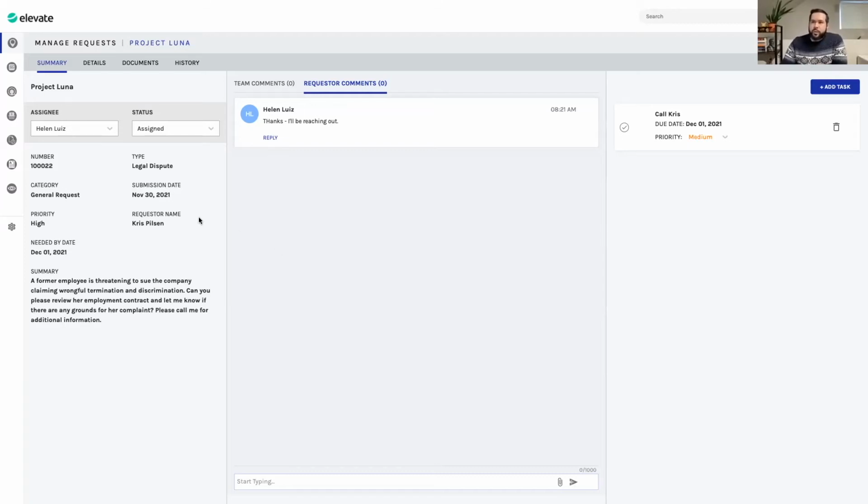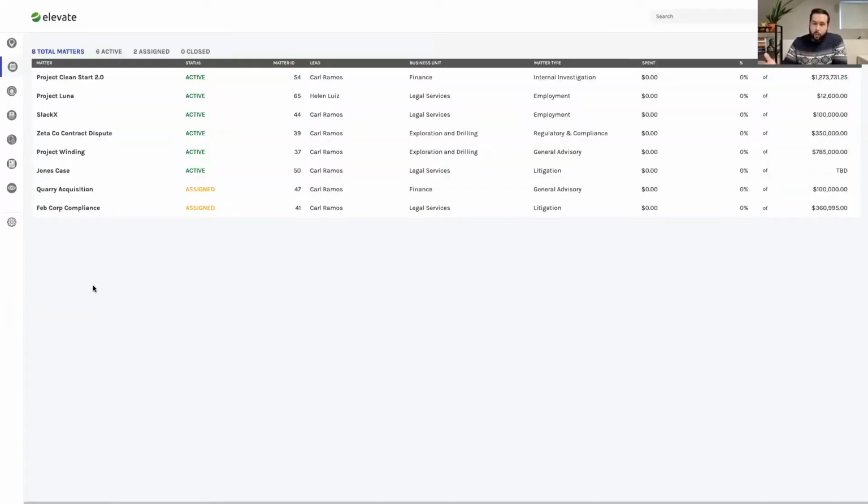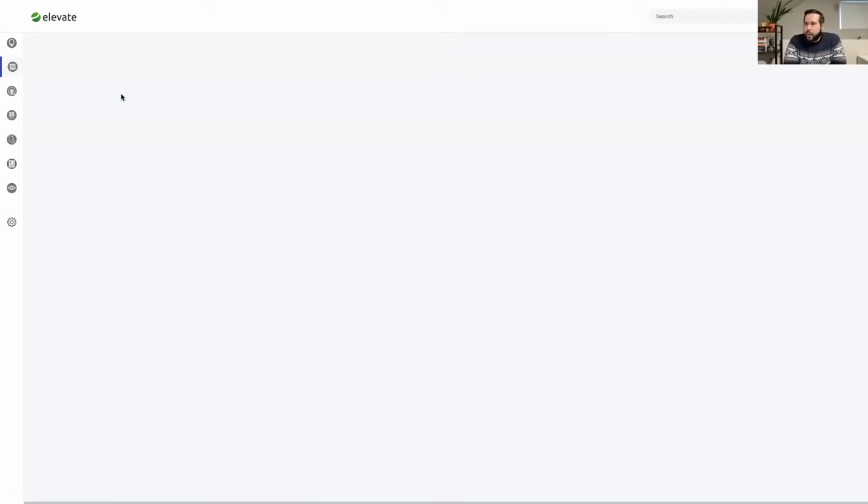Now, let's fast forward and say that, based on everything that's going on, we know this is going to become a matter within the company, and we're most likely going to want to involve outside counsel. So from here, this is now going to be pushed to Managed Matters, and this is going to be a legal matter that we're going to track, which could take a while, which is typically what matter management systems are used for. So here's that Project Luna that was originally a request and now a matter.